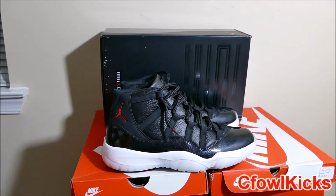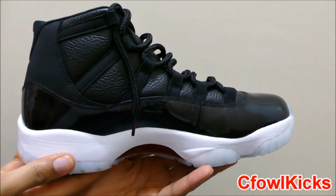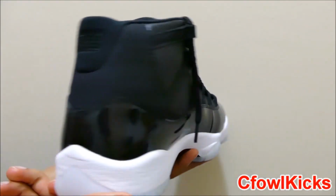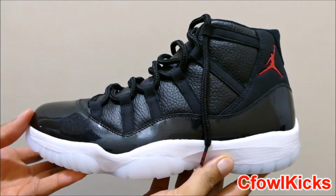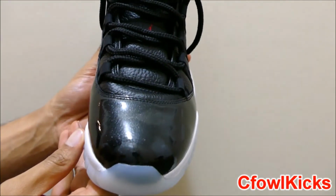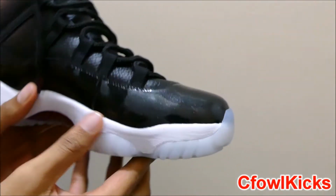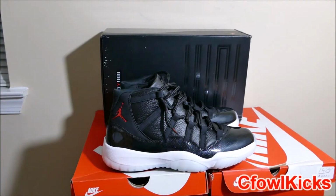But as I said, they released on the 12th. The release was bananas, in store, online, straight crazy. Even though a lot of stores are only doing raffles, people are still lining up outside the stores trying to get sneakers, but they just told them that we're doing raffles. So I was able to grab my pair through a raffle through Foot Locker. That's the second time I actually won a raffle at that same Foot Locker, so I guess I'm pretty lucky. I did try to get another pair online, but as I said before, it was bananas. Wasn't able to get through with anything.